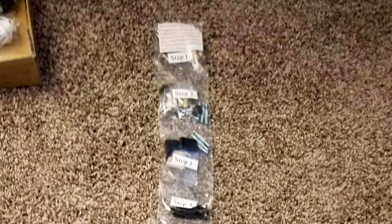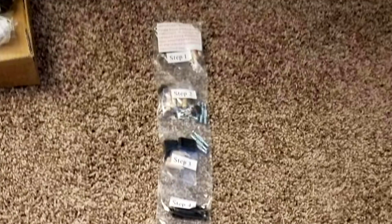Okay, somebody bought a piece of furniture or something, and the little parts that came with it were separated not by letters or numbers like they normally are, but by steps. So the first bag at the top, step 1, use these. Step 2, use these. That sounds dummy proof, which is exactly what I usually need. Putting things together can be very complicated. So this is a great way of simplifying it for people. Man, I wish everything came like that actually.